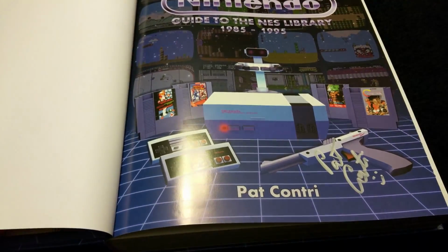And the cool thing about this is he signed it as well. Pat's also a big fan of Golgo 13, if you know anything about him. And I happen to have the Mafat Conspiracy, and he was nice enough to sign this for me as well. So there you have it.